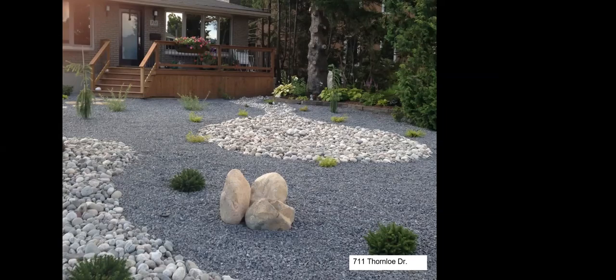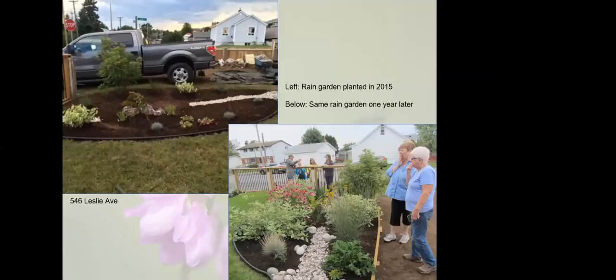This one I thought was really cool to include because it's sort of a year-to-year photo. So this one was planted in 2015, the top left, you'll see. So those plants were really tiny, a couple of little blue stems, I think. Not little blue stems, just another variety. I forget what it's called right now. But anyway, that was the first year.